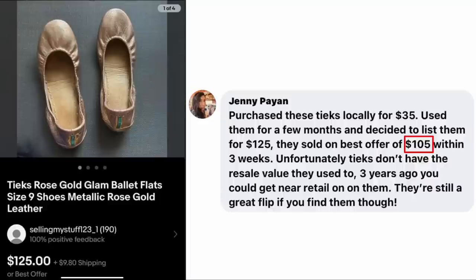Jenny Payan purchased these teaks locally for $35, used them for a few months, and decided to list them for $125. They sold on best offer of $105 within 3 weeks. Unfortunately, teaks don't have the resale value they used to. 3 years ago, you could get near retail on them. They're still a great flip if you find them. These are Teaks Rose Gold Glam Ballet Flats, size 9. So this is another example of an item where supply is catching up with demand, but still a good flip. $105, and she only paid $35.